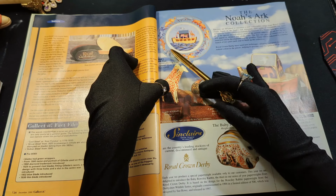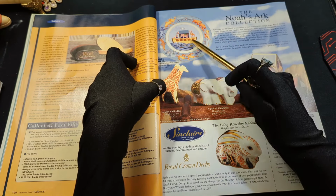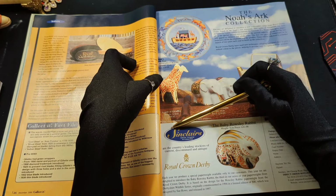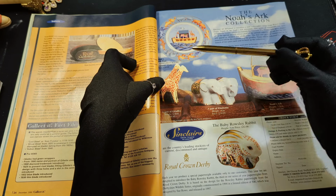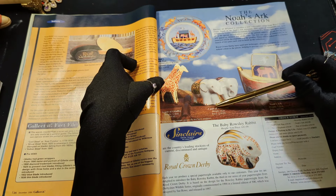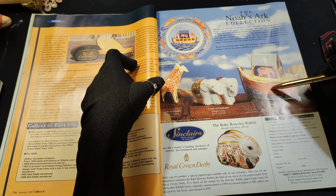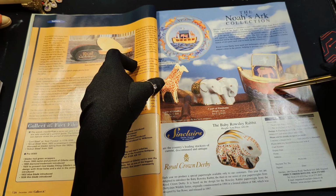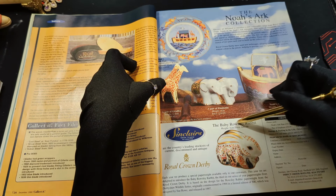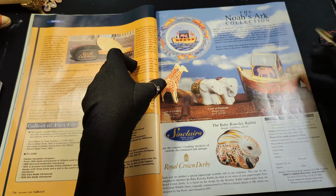The Noah's Ark plate, price $39.95. A pair of giraffes, $39.95. A pair of elephants, $39.95. Noah's Ark, £65. The baby Rosalie rabbit, £42.